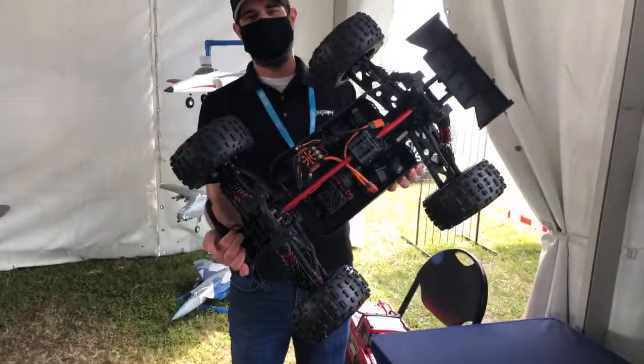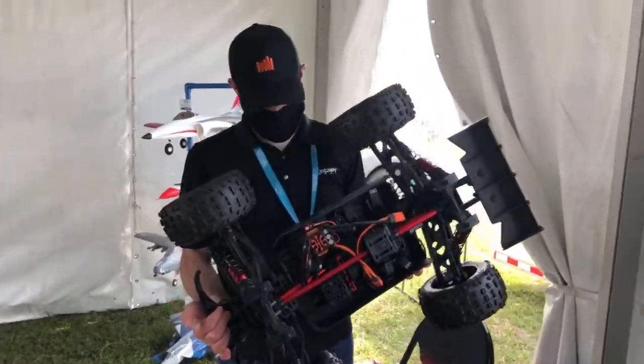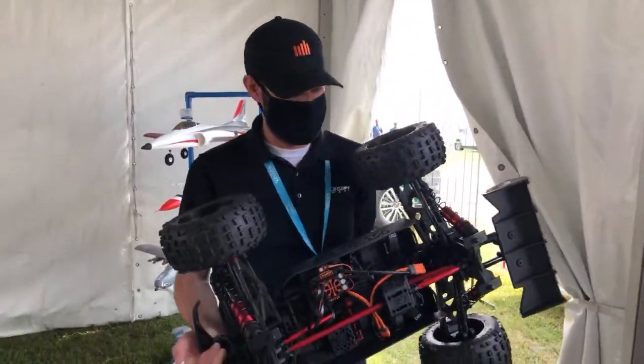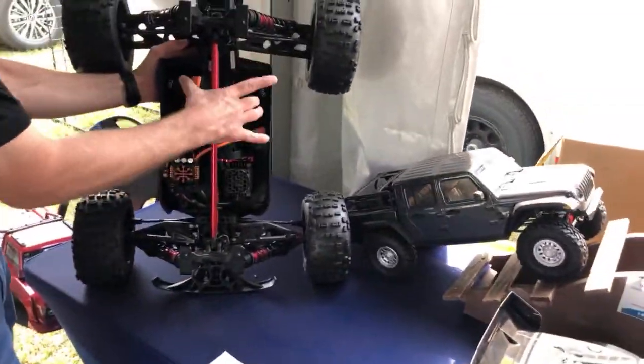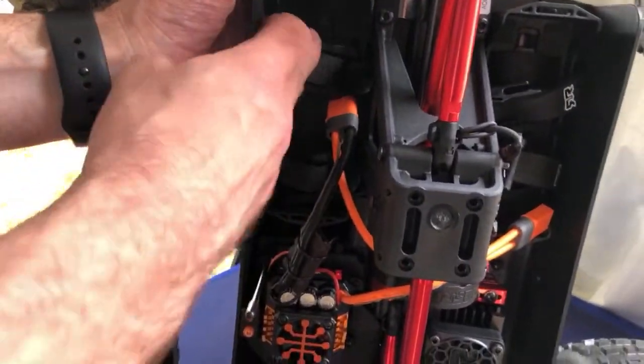Like, it's huge. That is the biggest RC car I've seen. It does like 60 miles per hour. You stick a couple of 4S packs in there. And you know what's nice, guys? These Arma cars have all this battery protection. You don't have to use a hard pack in here.